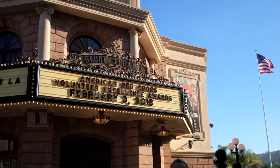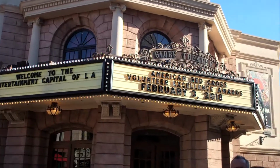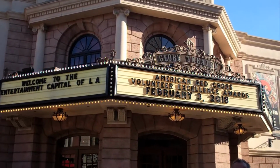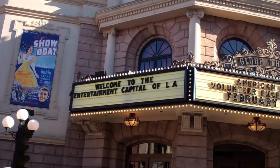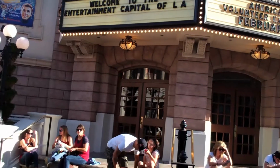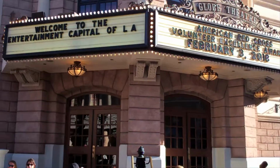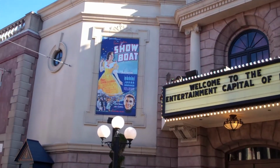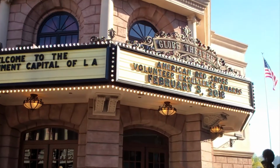In case you guys don't know what the Globe Theater even is, this is where they have special events, they have parties in here. Every once in a while, if it gets super crazy, or if there's rain in the forecast, then they'll open up the doors here and let guests inside. They'll play a movie, they'll have character meet and greets in here. The rumor now is that the Secret Life of Pets ride will be going in here.